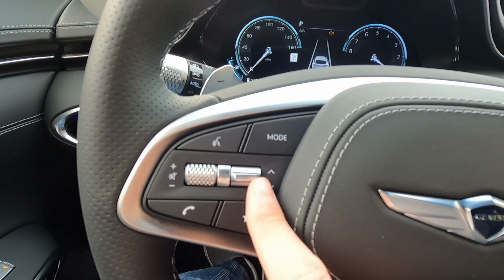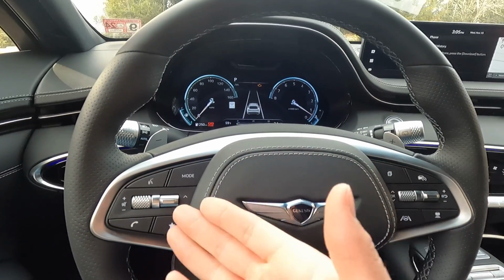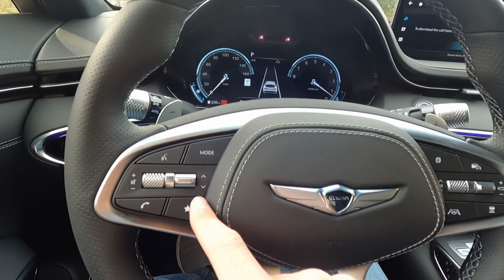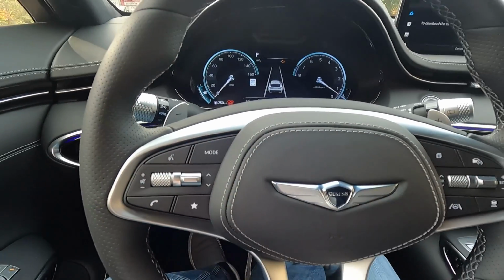And then basically this pushing up is going to bring you backwards on a track, and then pushing down is going to bring you forwards on a track with your Bluetooth media player. And I also believe that is for like your AM, FM, and Sirius XM preset radio stations. You can go throughout that with this little thing right here. But again, these are configurable buttons.